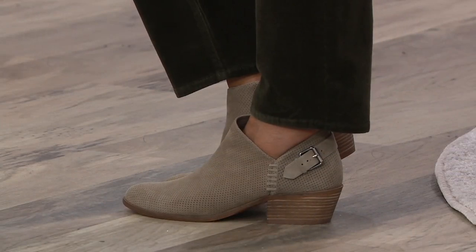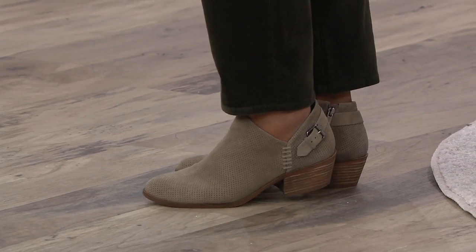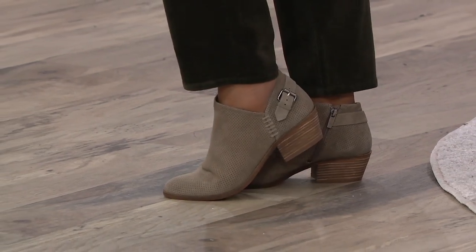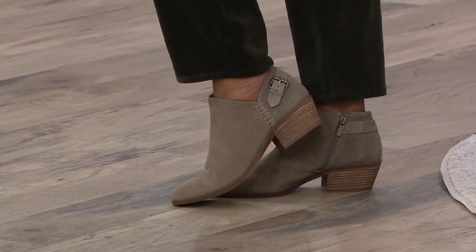It's kind of like right there in that booty boot, kind of like a flat. But when you put it on, it feels like a dress shoe when you need it to be. It feels cool and casual.